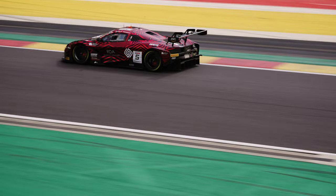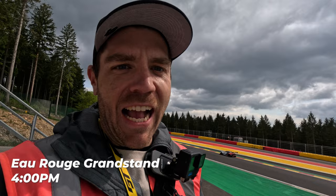So I'm up here in the new grandstand now doing some shooting. They were building it, and it's an amazing view. I think this is honestly the place that you want to sit if you're coming to Japan for a race.